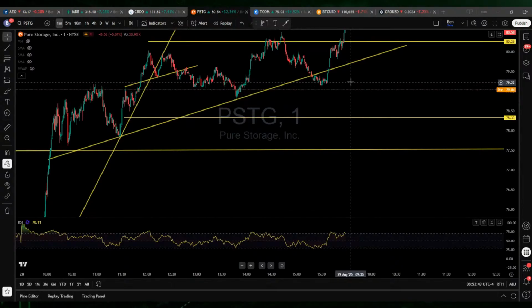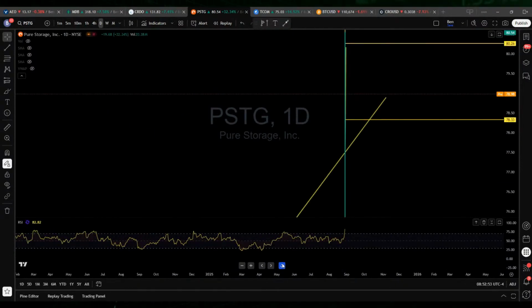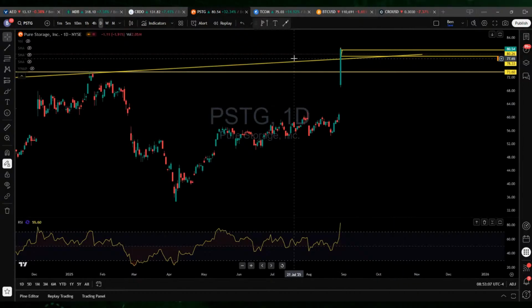However, I feel based on the way the chart is, you're at all-time highs on PSTG. The daily relative strength index is above 82 and it closed high. This to me indicates that this thing is ready to fall over. I think it's likely to come back into this $73.60 level. I mean, this thing is so overextended, you guys. It's insane. All right.